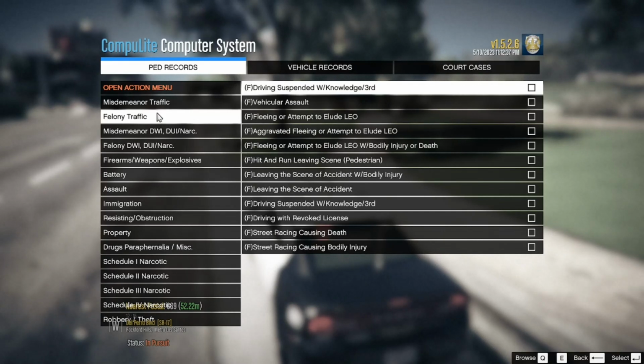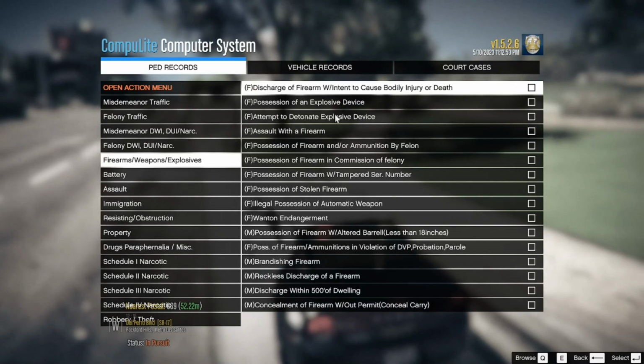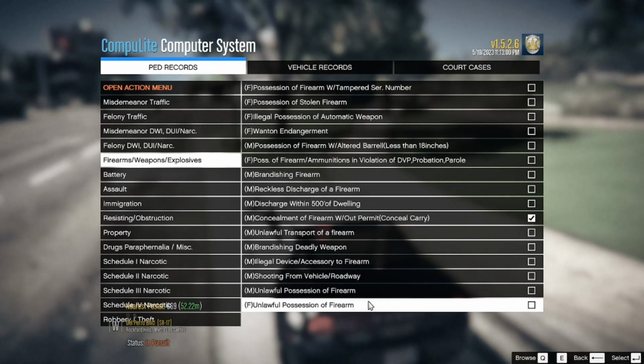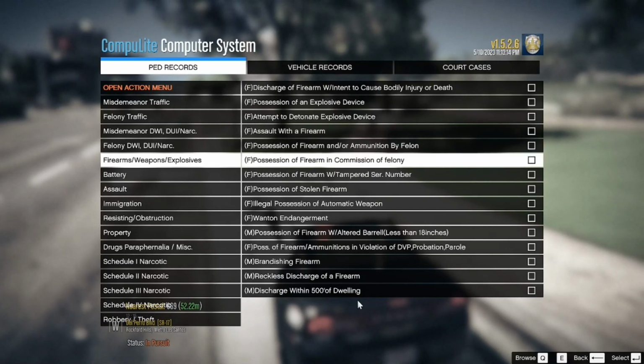Let's see. Felony traffic. Fleeing, attempt to elude LEO. Did have a firearm on him, so he's gonna get illegal possession of a firearm, concealment of a firearm without a concealed carry permit. This is gonna be up to a felony. Tonight, let's see if we can get him for burglary tools.